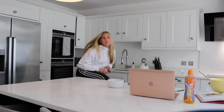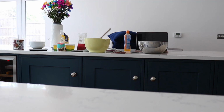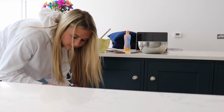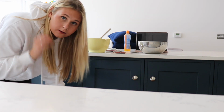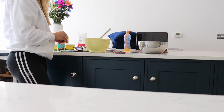Still can't throw it back, but someone's eaten all the Dairy Milk. Shameful, absolutely shameful. My teeth touched that then. So I'm going to give germs to everyone. No, it's fine. I cleaned my teeth. Does that count? I don't know.